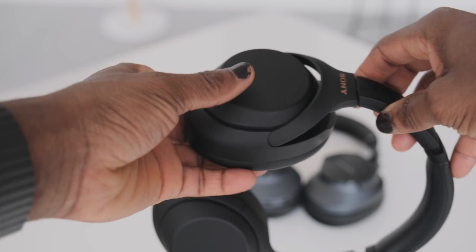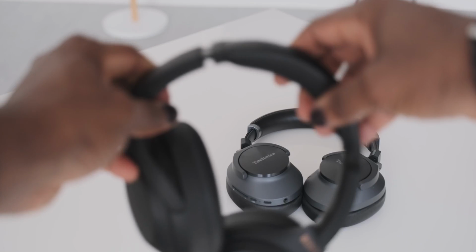Secondly, while the ear cups of the TECHNICS EAH-A800 get hot and sticky, say after 2 hours of wearing it, the SONY XM4s do not. So if you are concerned about comfort over long hours of wearing your headphones, I suggest you go for the SONY XM4s. Now when it comes to looks and feel, I prefer how the SONY feels to the touch.